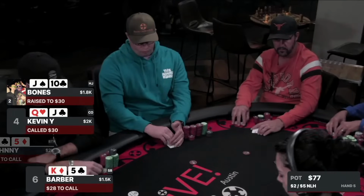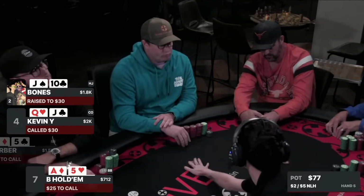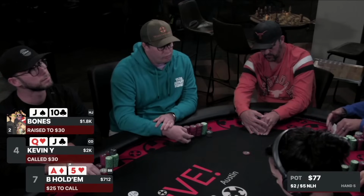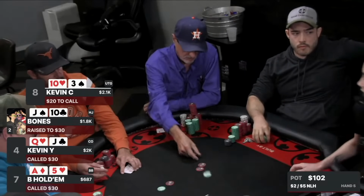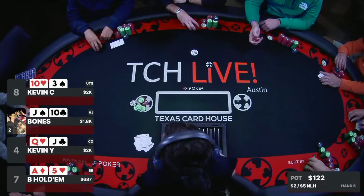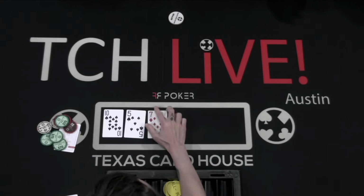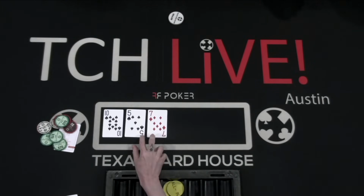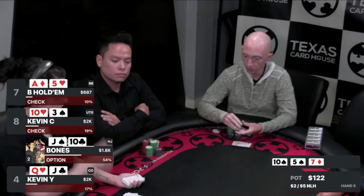Kevin's going to call. Now, this is a matchup that I'm really interested to see. Bones against Kevin. That ought to be fun. For sure. And Behold'em has splashed around in a lot of hands early on so far. Kevin's got to get in there, too, with the 10-3 offsuit. Well, I mean, he's got 3 other players. I see a 10 right off the bat. 10 right there. But he is dominated. Bones has the better 10, the Jack 10.